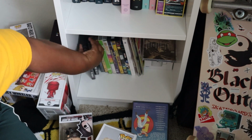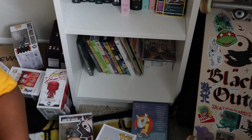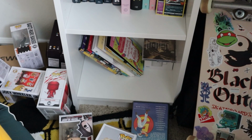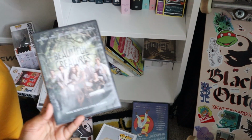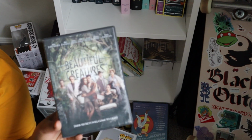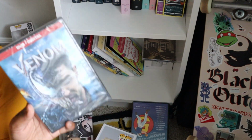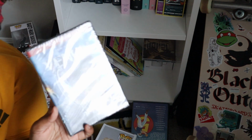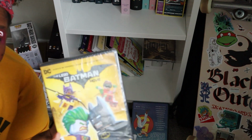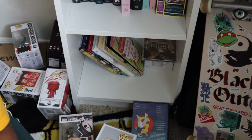Okay, other things that I have down here. I have Red versus Blue seasons 1-3, when I was obsessed with Red versus Blue. Let me just take these out. Okay. I have Beautiful Creatures, back during my teen drama romance phase when I was a kid. My aunt got me this because she worked at a Blockbuster. I have Venom. Say what you want about this movie, but it's goated. Anyway, I have the Lego Batman movie. So cute. The best Batman adaptation.